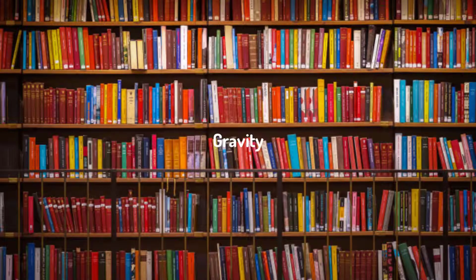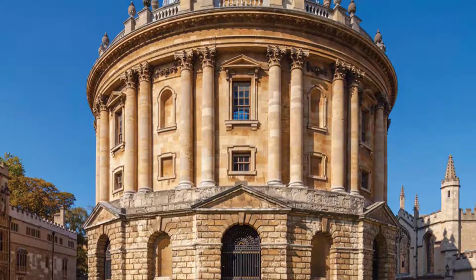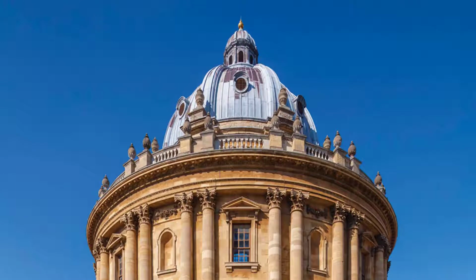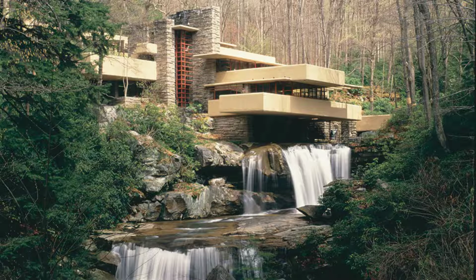It can also bring out the earth through a sense of gravity. James Gibbs's Radcliffe Camera is a building that seems like it is being projected out of the ground itself, rising above the earth, but also pressing down on it, even though it is rooted in it. In addition, raw materials can bring out earth-rootedness by reflecting and revealing the surroundings of a building. For example, Frank Lloyd Wright's Kaufmann House, also known as Fallingwater, brings out the earthiness of its surroundings by incorporating stone and water features.